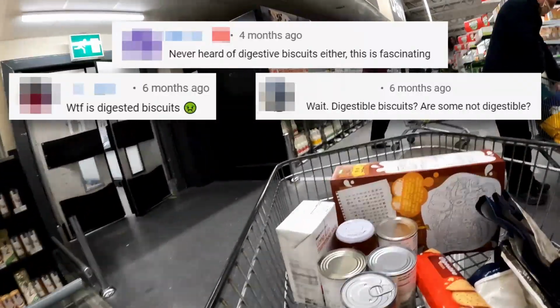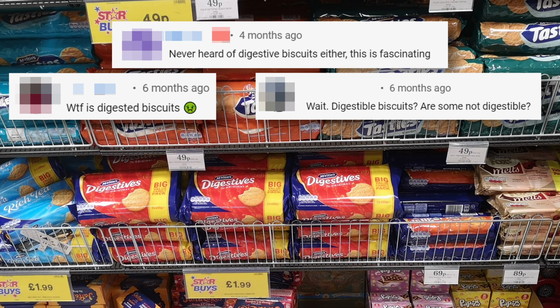What else might you want to know? Digestive biscuits are a kind of wholemeal biscuit, and that's biscuit in the English sense. Google is your friend if that's still unclear.